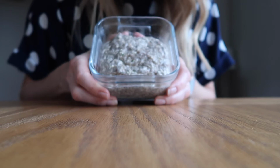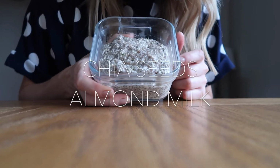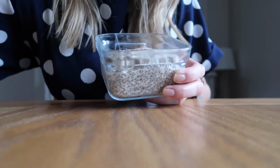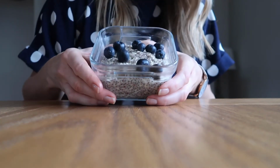It's kind of like a cross between a porridge and a chia pudding, so it's just made up with chia seeds, almond milk, hemp seeds, flax seed, and a little bit of vanilla, I think. I'm just going to top it very sparingly with a few blueberries, like literally just a few.